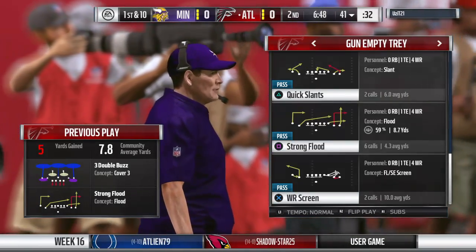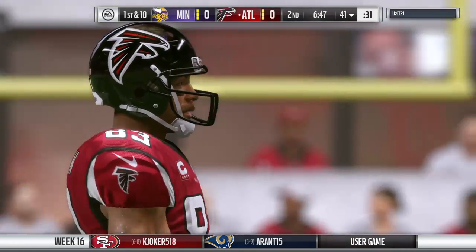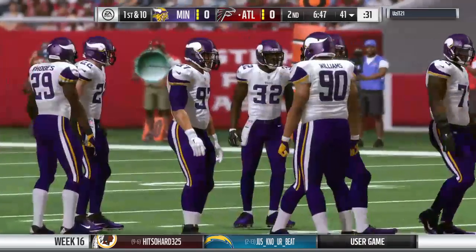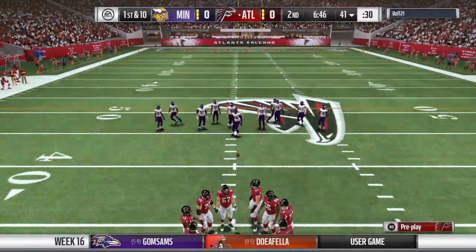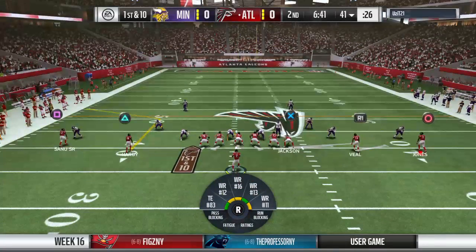I don't know if I agree with that. I guess they don't care if I agree with that. But, boy, you have to be surprised by that, right? I definitely was surprised that they decided to go for it in this situation. But they must have either felt like they had a great play call on or they're trying to show extreme confidence. They come up in an empty set.